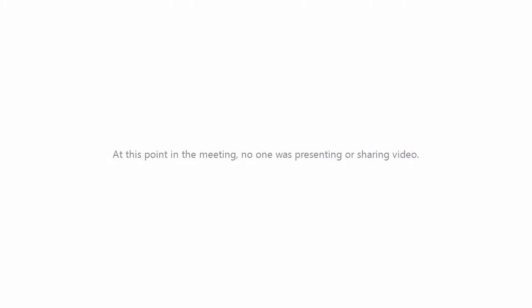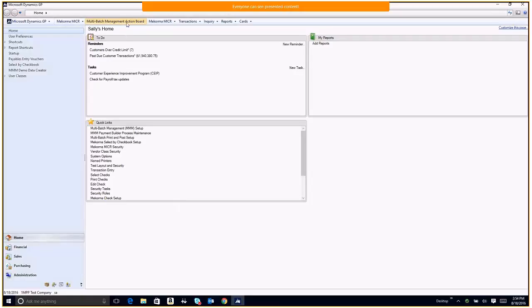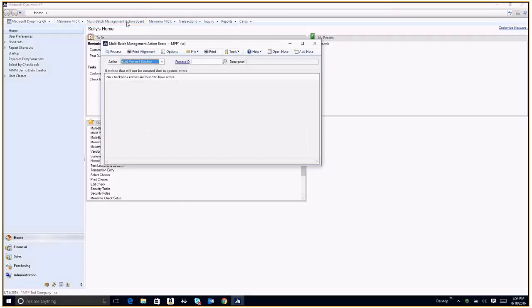Okay, hopefully everybody's seeing a screen, a GP screen, just a normal screen. There's many ways to get to this, but I've actually got a tab up there set up for me already, which is easy to do for you also. This is the actual MultiBatch Management Action Board. This is where you're going to do everything across companies, across checkbooks, right here on one screen. You can be in any company you want to be in to do this. You can be in company 1, company 2, company 10, company 20. It doesn't matter. As long as you're inside of a company, it will run and check all companies and check all check batches.